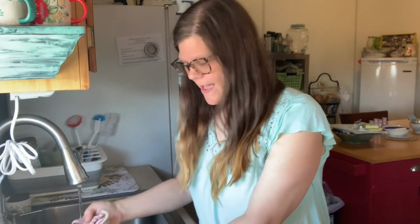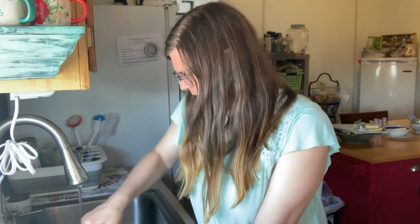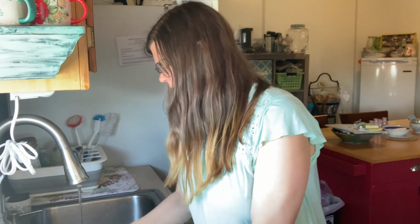I thought while I was talking to y'all about what we're going to get ready to ferment, I would go ahead and, oh, that wind is really blowing. I don't know if y'all heard that. I'm going to go ahead and wash this big gallon jar out with some hot soapy water to kind of sanitize it. Today we're going to be making some kombucha tea.